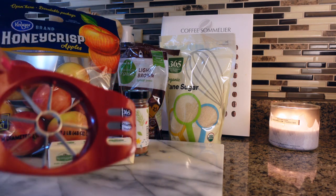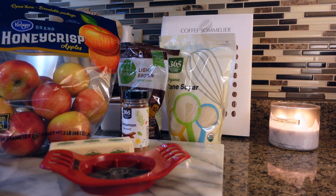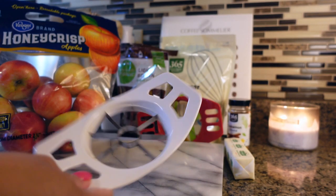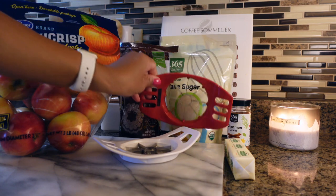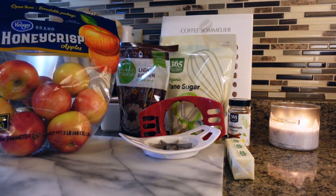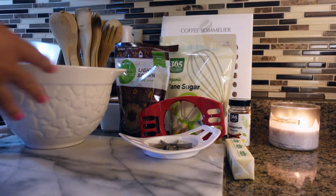And I am just going to use this to slice the apples. This is my apple slicer, but first I've got to peel them. Well, first I've got to wash them, and then I'll peel them and then slice them and add them to the crock pot. So that's what I'm getting ready to do now, and I'll just let you guys watch me prepare. I have two apple slicers, but I like the red one. The red one is stronger than this one. I think I got this one from like the Dollar Tree or something like that. So it's not as heavy duty as that one, but it's still good. Just going to use this bowl to mix everything.